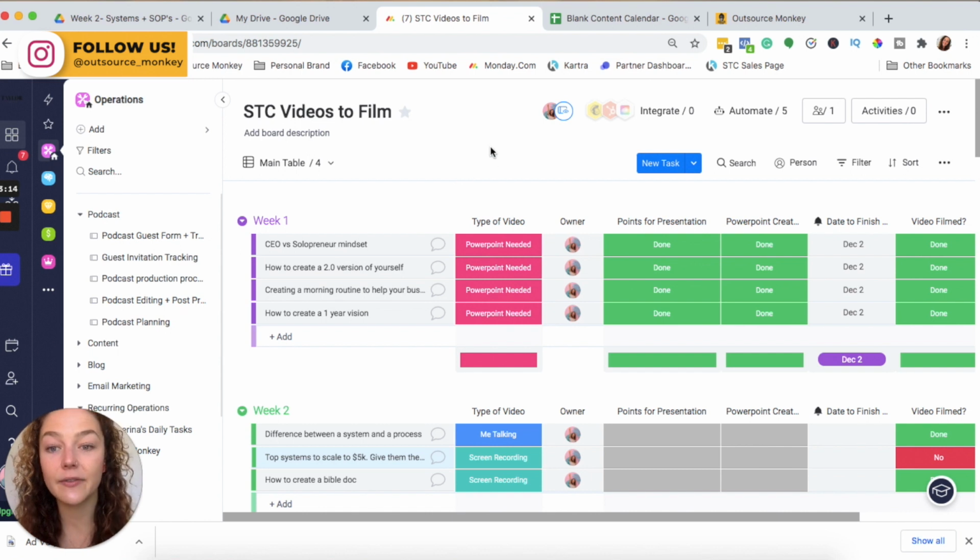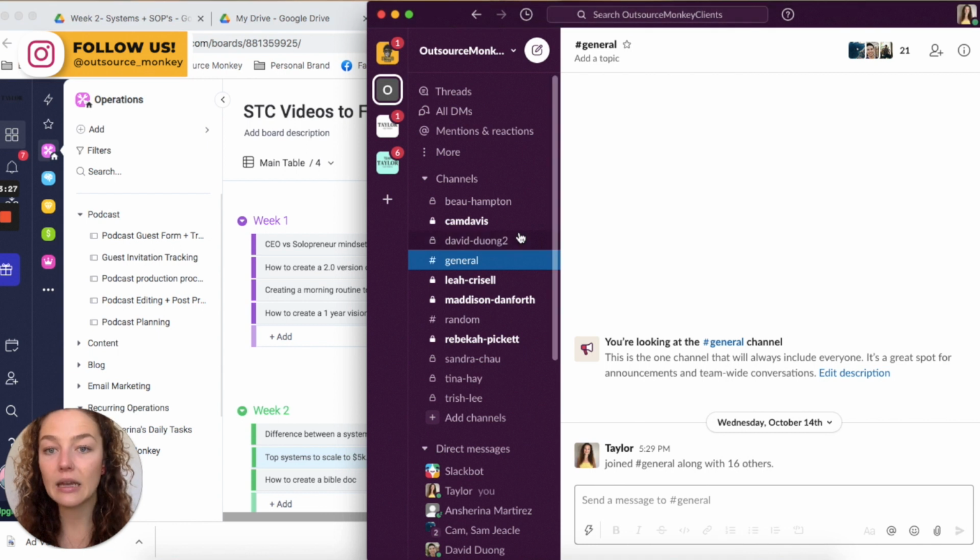The next thing that's very, very important that you need to set up is seamless communication with your team and with your clients. So I use Slack. You can download it here onto your desktop. And the great thing about Slack is you can add in separate workspaces to the one like Slack account, I guess.